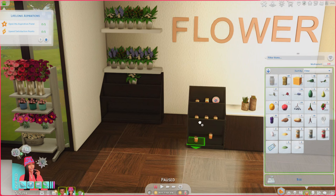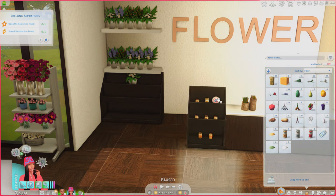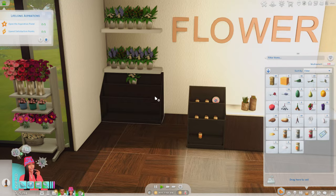And should we just have her restock this one for $20? What is this doing here? Put that pumpkin seed back. Oh, it was there because I was pre-testing everything out. So I put that there. But I forgot to take it off. Anyways, we're gonna go ahead and restock this one.